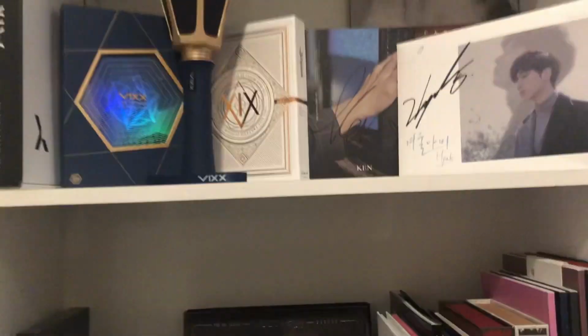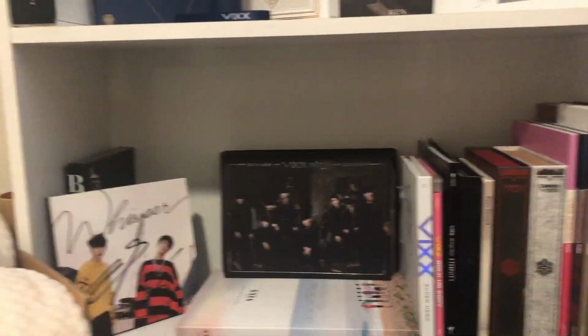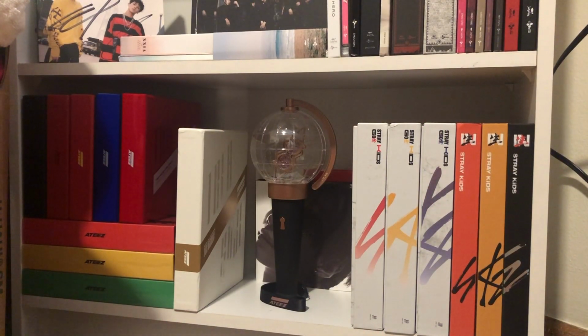So colorful. Anyways, I like how these autographed albums are kind of kitty corner to these autographed albums. So I have the solo stuff up here and then the subunit stuff down here. Okay, and then last but not least is my other group, mainly ATEEZ and Stray Kids, plus Super M and Shiny. I have put it all on this shelf.